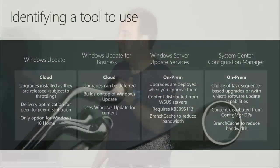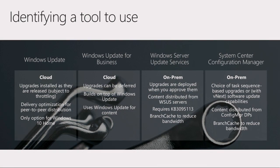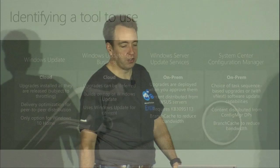We do have plenty of tools that are able to do upgrades. Windows Update obviously can be used to deploy feature updates to existing PCs. Windows Update for Business is really just a set of policies that sits on top of Windows Update to let you defer when those updates are deployed. WSUS can deploy feature updates as well, as long as it's running WSUS 4.0 or above. So this does require Server 2012 or 2012 R2 or 2016 running on your WSUS servers. And Configuration Manager with their current branch releases also support doing this either using task sequences or using the Windows 10 servicing capabilities.